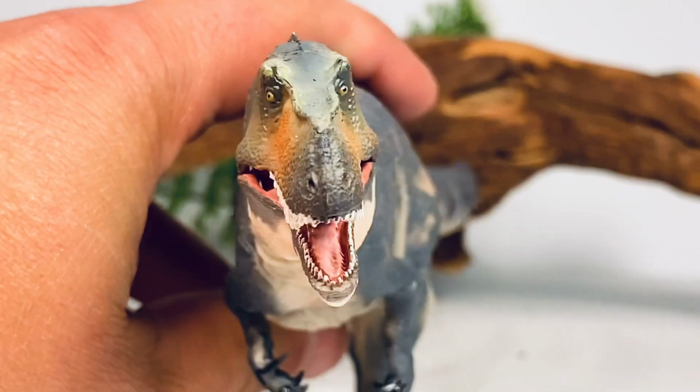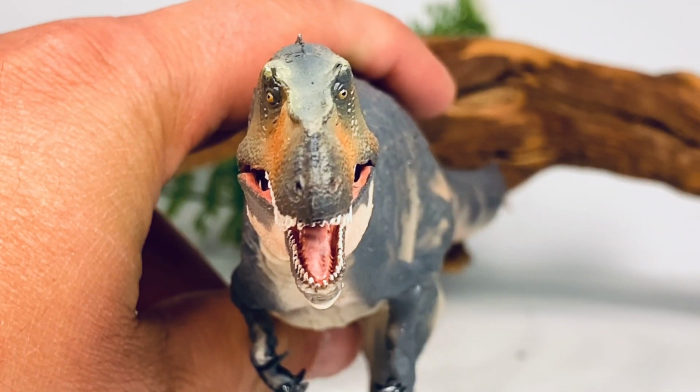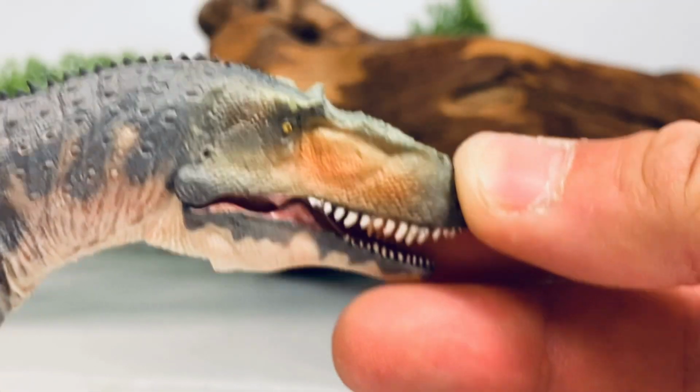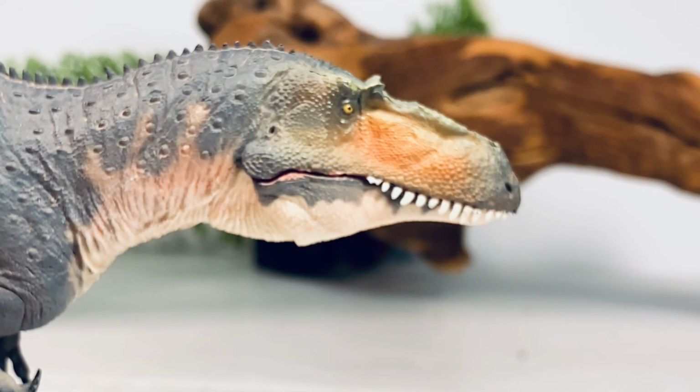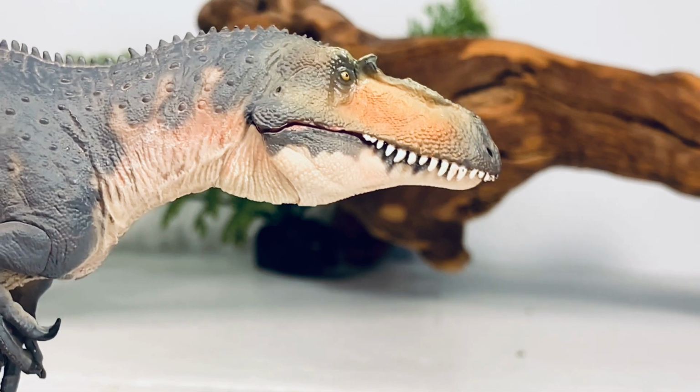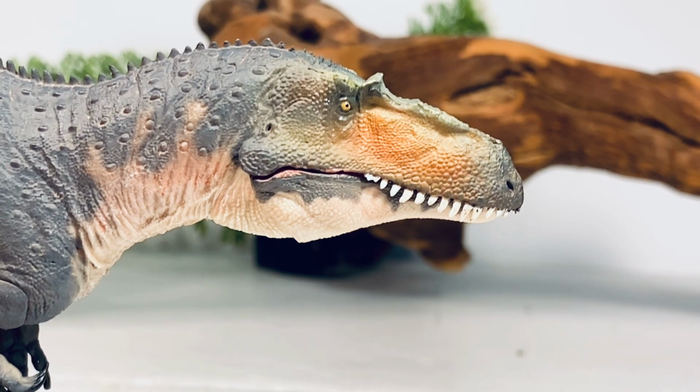And then looking at the figure from the front, you get a little bit of binocular vision, and then turn the figure over to the top, get a better look at those head crests. The jaw on this figure is articulated. It closes nice and flush. Those teeth hang below the lower jaw just a little bit. Kind of gives the figure a goofy look.